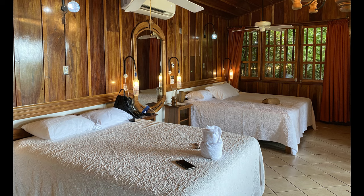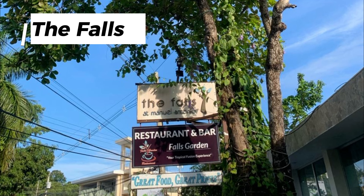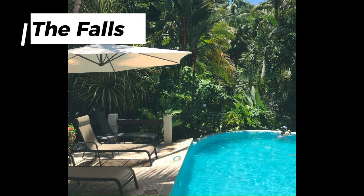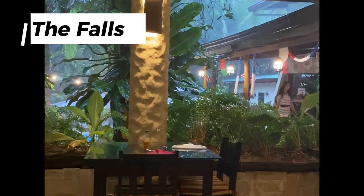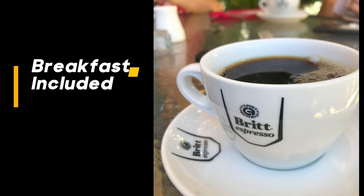On our next trip, we ended up staying in the Falls Resort Hotel. Since it was only my wife and I this time around, we wanted a place that wasn't as big, but still comfortable and cozy to be in. Nestled within a tranquil garden, the Falls Resort's location is just a stroll away from the best restaurants and beaches. We booked the regular room and it already comes with a tasty breakfast and coffee.